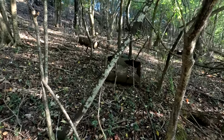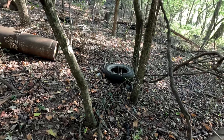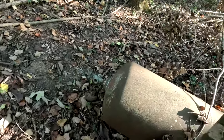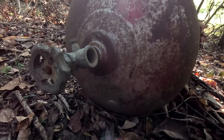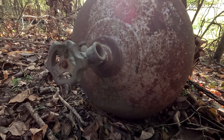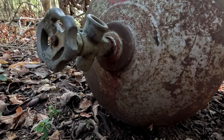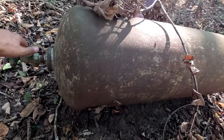We got barrels of some sort. We got more tires. We got, I think that's an old propane barrel. Yeah, that's what it is. Let's see. It actually says Automatic Gas Company. Wonder if there's a date on it, because they would check and see, you know, they would inspect the tank, and usually they'd put dates on it.